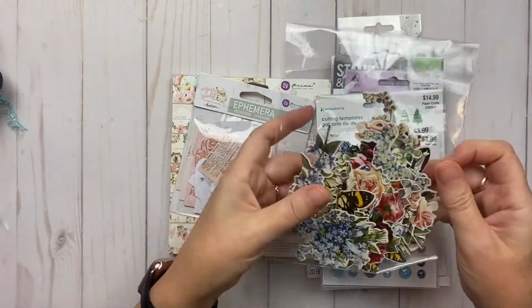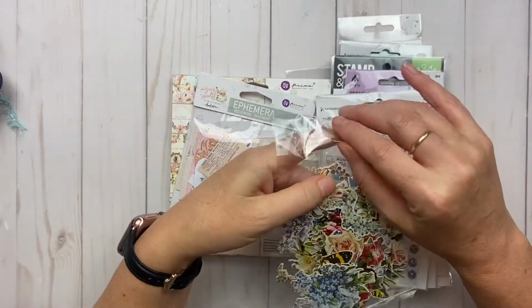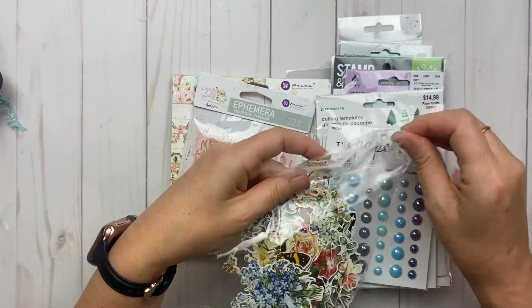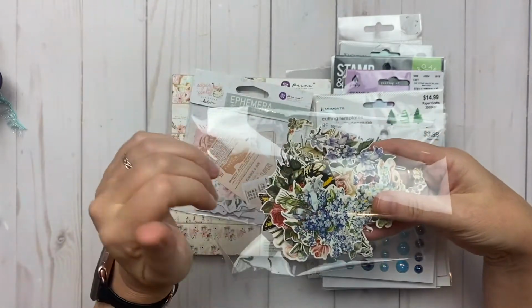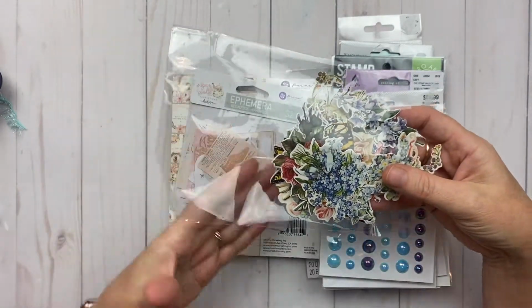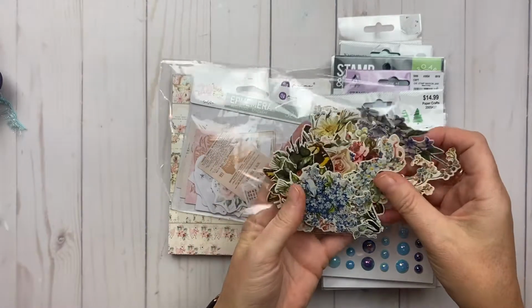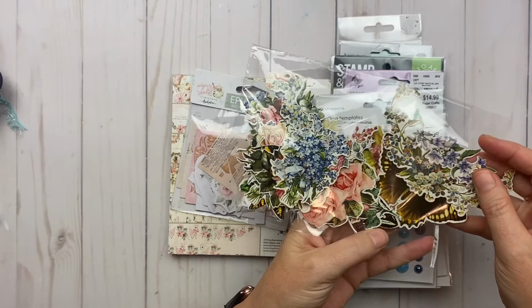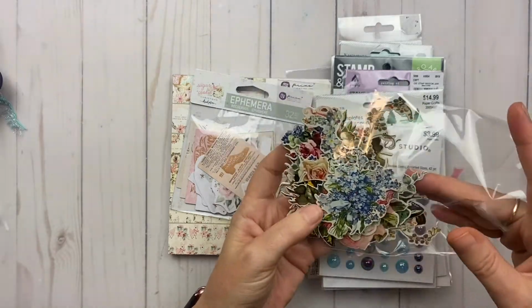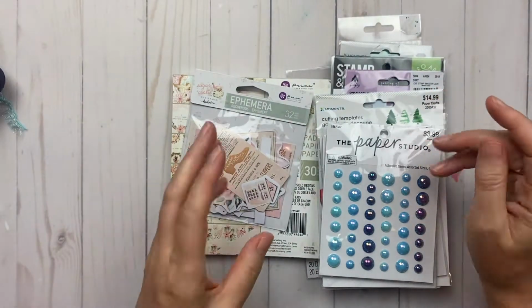So she sent me all this ephemera. Look at all these flowers. I can't get over how many of them are in here. And I'm really enjoying working with flowers. I was never a flower person, but I've really started enjoying working with flowers. So all these ephemera pieces, there's so many. And look at the butterfly. Oh, Janet, you've outdone yourself.